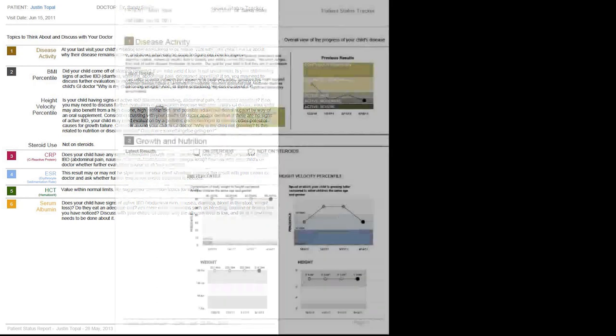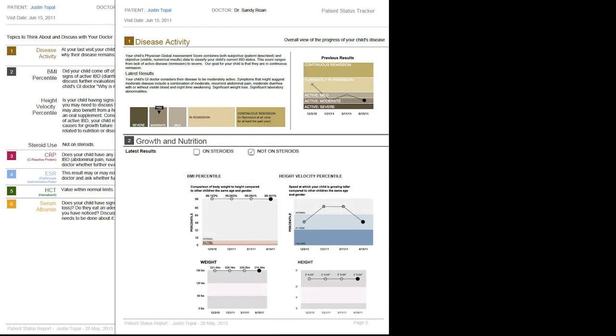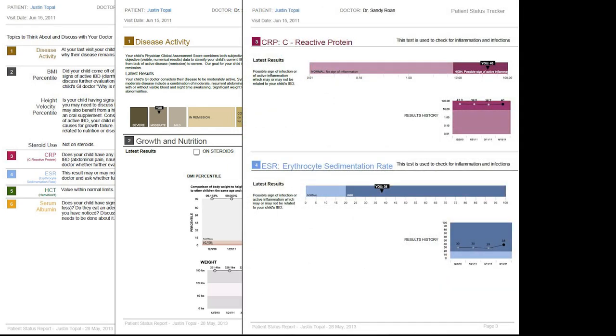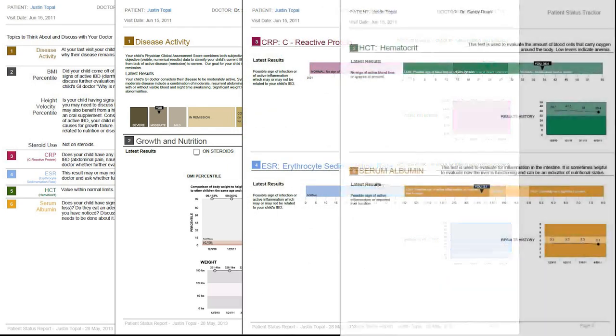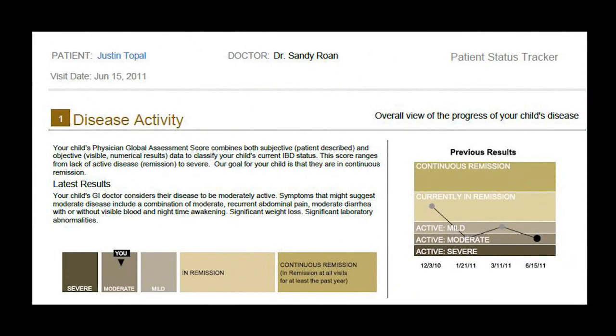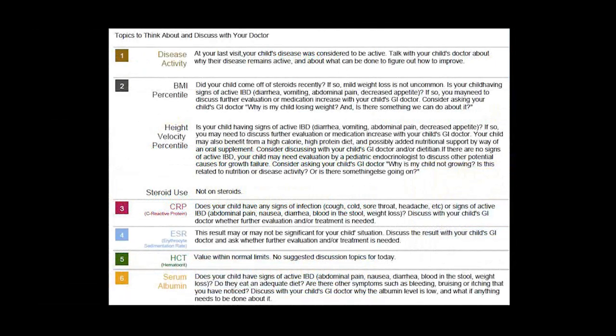A week before Justin's clinic visit, the Patient Status Tracker is generated from clinical registry data and delivered to Anna's email. This report translates medical data into visualizations in plain language that help Anna understand Justin's lab results and trends, the meaning of the results, and personalized topics to discuss with the healthcare team.